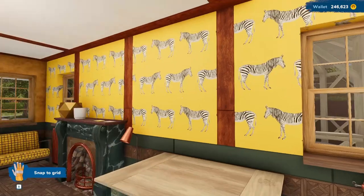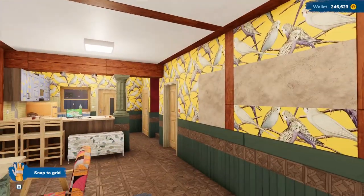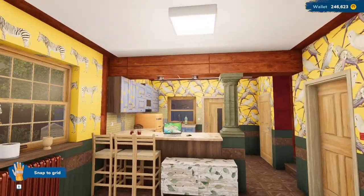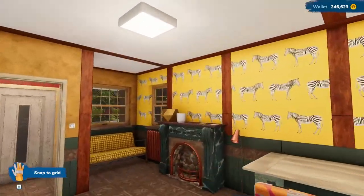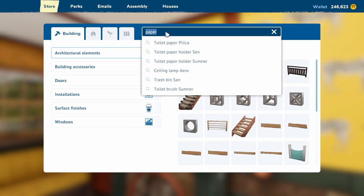I'm sick and tired of the zebras and of the parrots and everything else in here. I'm thinking just to take some wallpaper and put in here. I don't know if you found something good that you liked in one of the episodes, or you know some wallpaper that we have in here. Actually, it's not that difficult.